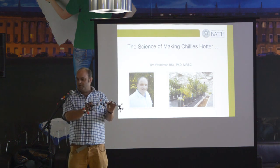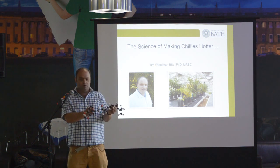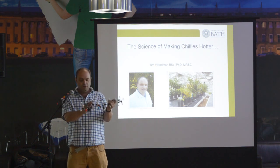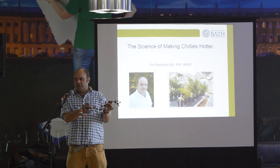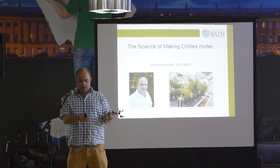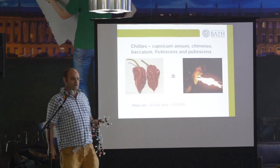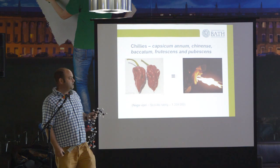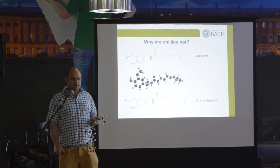This is a molecule we call capsaicin. As I go through my talk, we're going to talk a little bit more about what these are, but this is the main culprit for when you have spicy food, for when things get a little bit hot and spicy. I'd like to use some visual slides if we can. So you can see nice hot chillies with Scoville ratings. I want to talk to you a little bit today about Scovilles.